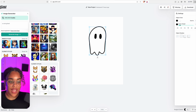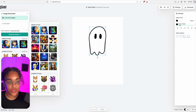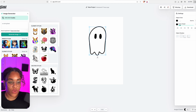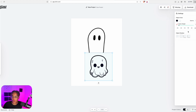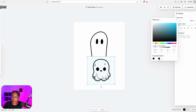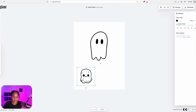You can choose different styles that you want to create, right? So based on the different styles that you choose, you're going to get different options. So you might want to choose anime, you might want to choose kawaii, you might want to choose one of these other vector images, right? So this is one of the images that I got with the Kittl AI. This is great, but we still need to take out that background. So let's just turn that to completely white. And there you go. This is the image that you can create using AI.